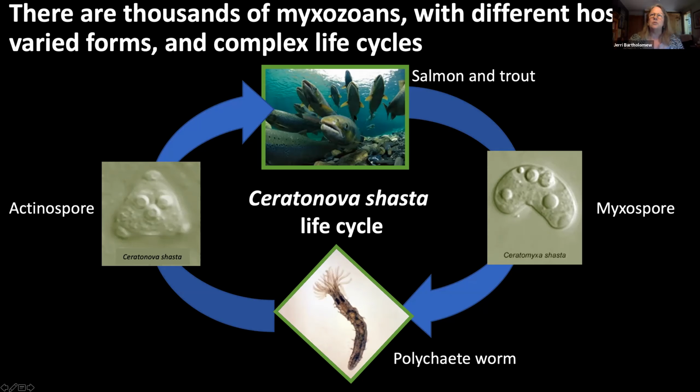Most of the hosts that we do know these parasites from are fish, but they also infect other cold-blooded vertebrates, as well as being detected in birds and a few terrestrial mammals. But in most cases, their invertebrate hosts are annelids, typically oligochaetes, but also polychaetes and also bryozoan hosts.